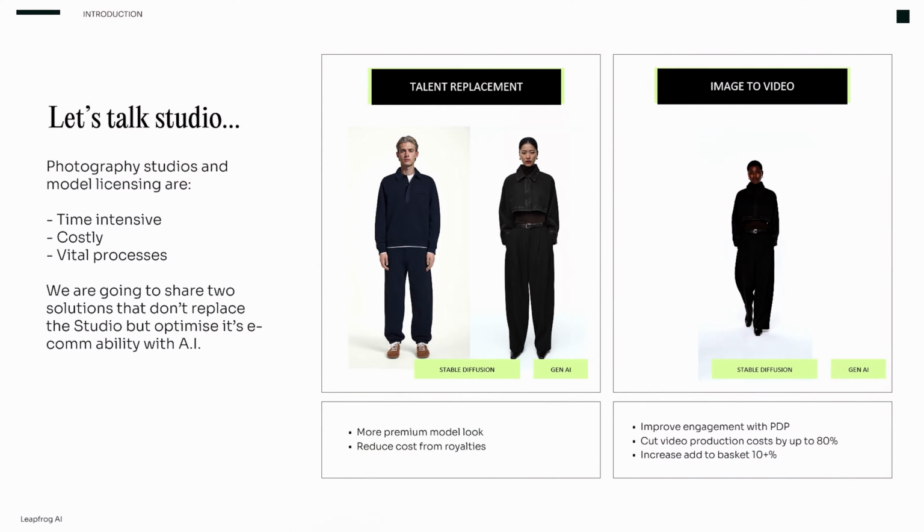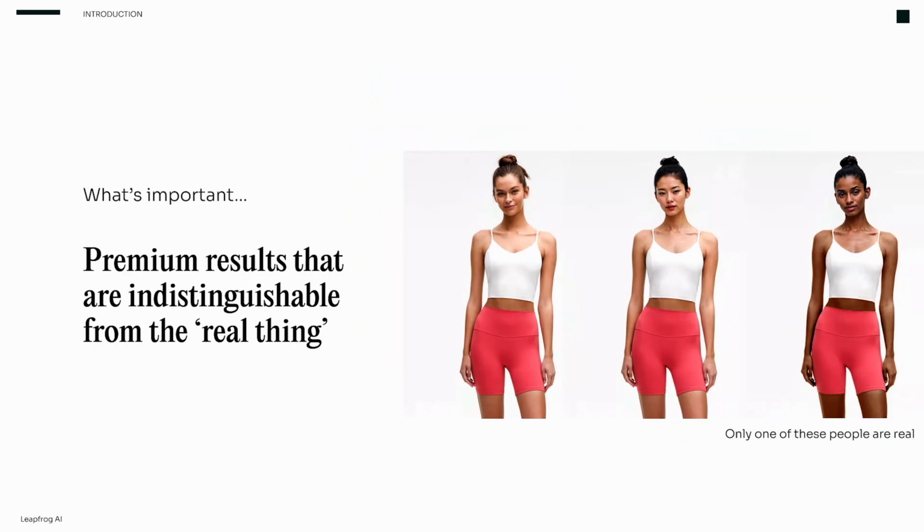And so what we're suggesting is not necessarily to replace the studio entirely, because it's where wonderful things happen and lots of the magic happens, but we are saying that you should optimize it with AI and improve the process. So the 2 technologies that we're going to focus on are talent replacement on the left-hand side and image to video.